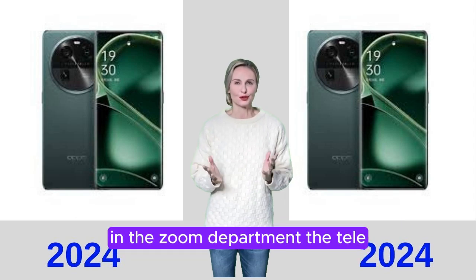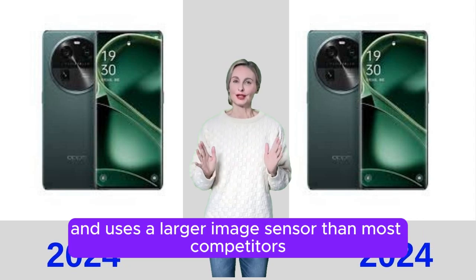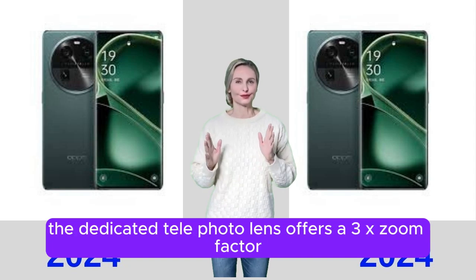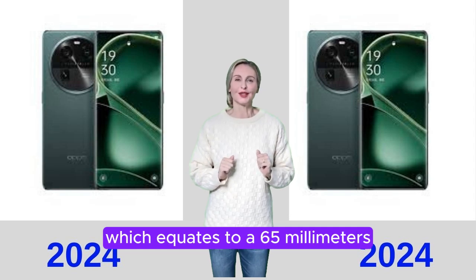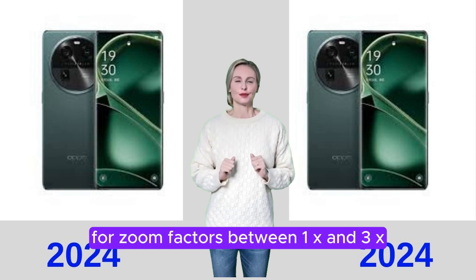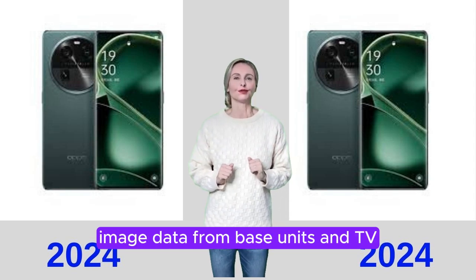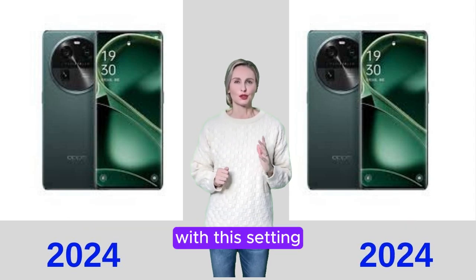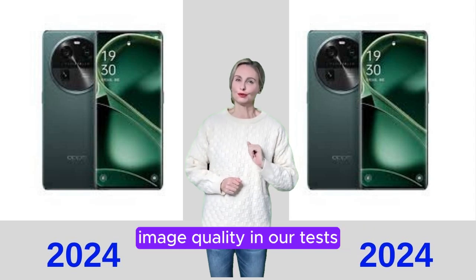Like the Find X6 Pro, the standard Find X6 comes with major improvements over its predecessor in the zoom department. The telephoto zoom hardware is the same as the Find X6 Pro and uses a larger image sensor than most competitors. The dedicated telephoto lens offers a 3x zoom factor, versus 2x on the previous model, which equates to a 65mm equivalent focal length. For zoom factors between 1x and 3x, Oppo uses image fusion algorithms. Image data from base units and tele are combined in order to maximize picture quality. With this setting, the camera captured high levels of detail and generally good telephoto image quality in our tests.